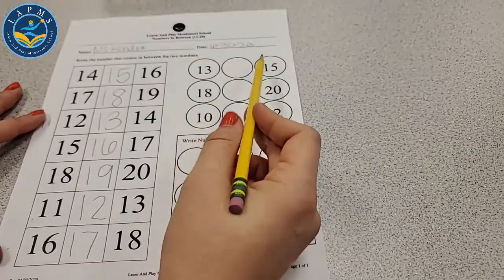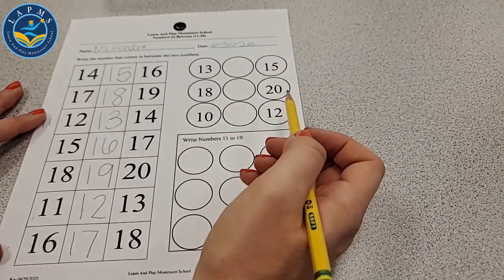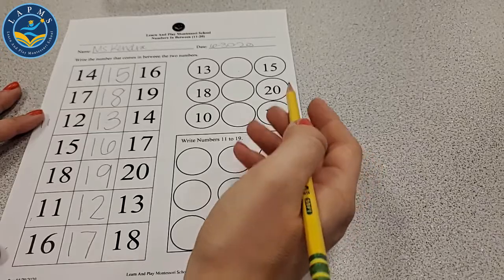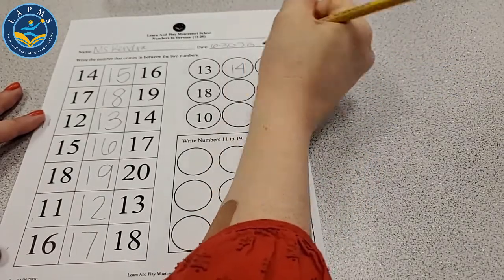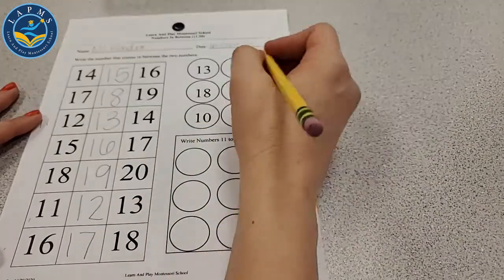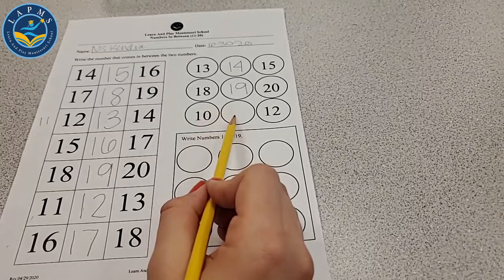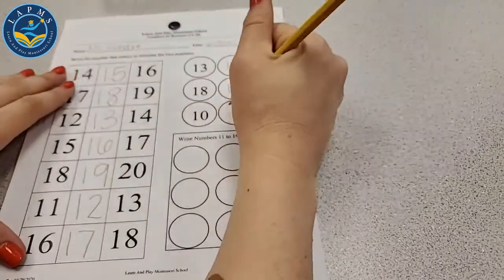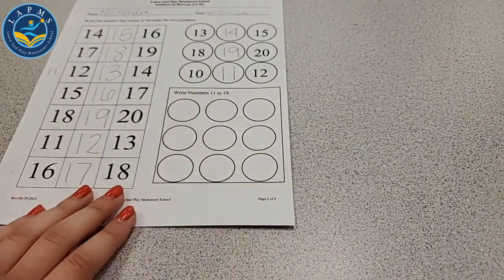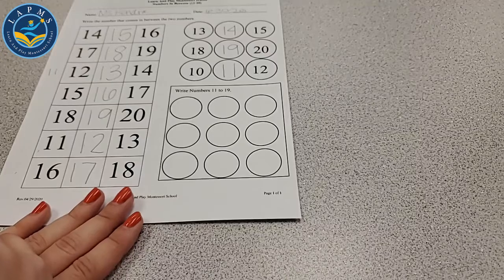Okay, let's see up here in the bubbles. 13. What comes after 13 before 15? 14, Miss Kendra. And let's see. 18, 19, 20. Good job. Okay, and next one. 10, 11. Great. All right, and this box here says write numbers 11 to 19. We ready for this? Oh, yeah.